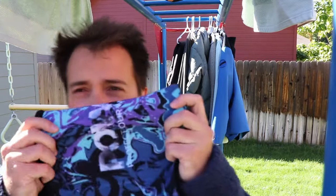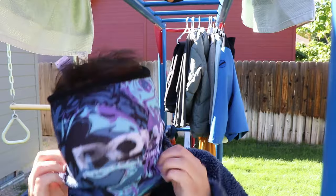I ordered a thicker one for really cold days, but I don't plan on using this more than a handful of days just because I don't need it. But there are days where it's just brutally windy and cold. And those are usually the best powder days, so you don't want to miss out. Put this one on, made by Smartwool. I tend to really like Smartwool stuff.